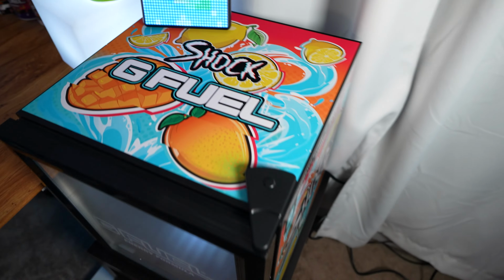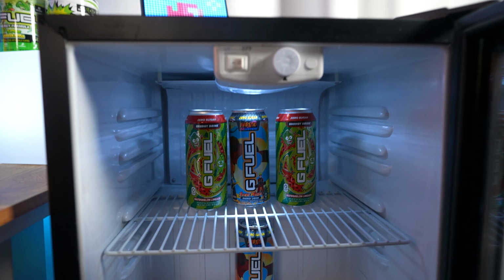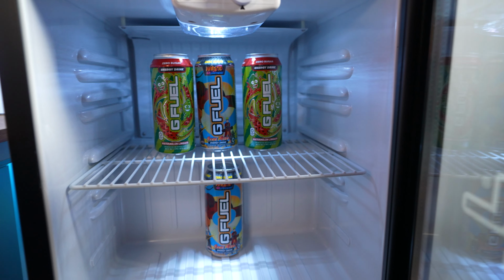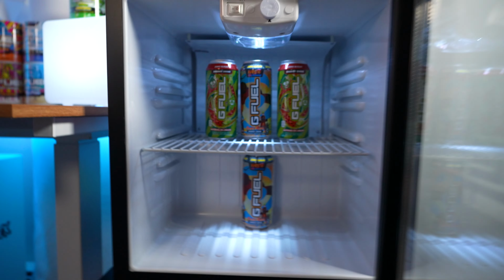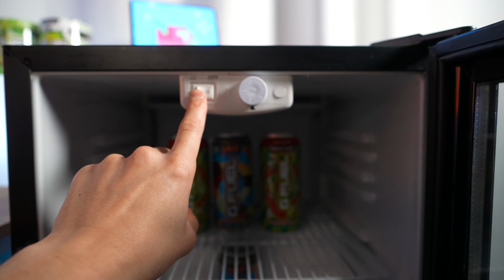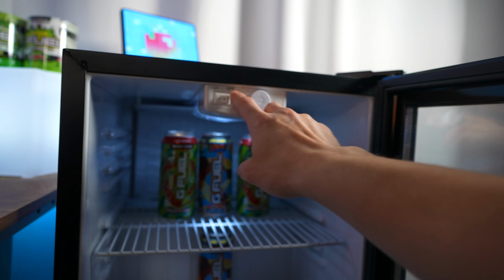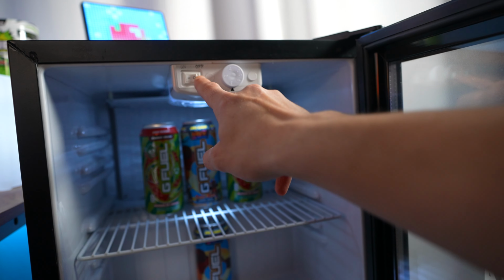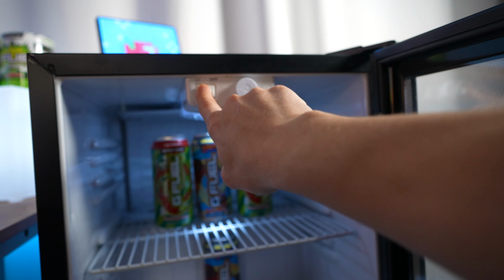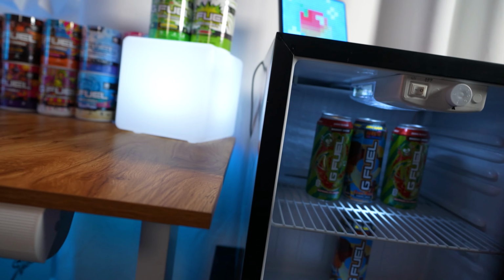All right, guys, she is all set up. Let me know what you guys think. Let me give you just a close-up look at this. So that's what it looks like. We got 2 lights. Look at that, that looks awesome. I like the white inside. It helps you see the cans better. Rather than my old one, which had a black inside, I definitely prefer the white. And then you have off and on here, and I think that's only the light. I wish there was a way, let me know if you guys have a G Fuel fridge, and let me know if there's a way to turn off the fridge part and only have the light on, because that's something I'd be interested in. So just having the light, but not having the fridge be getting cold.